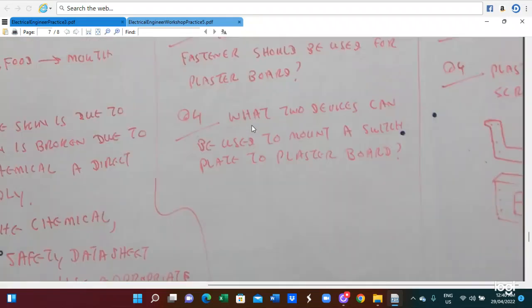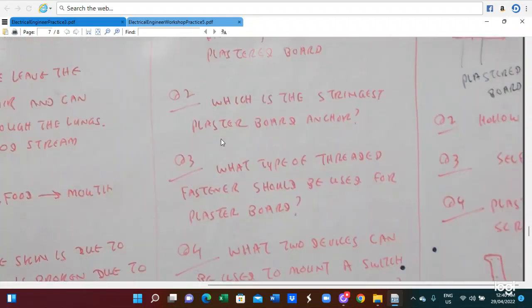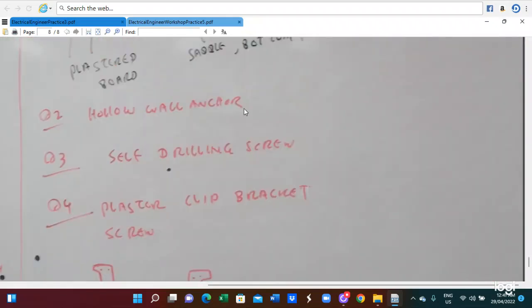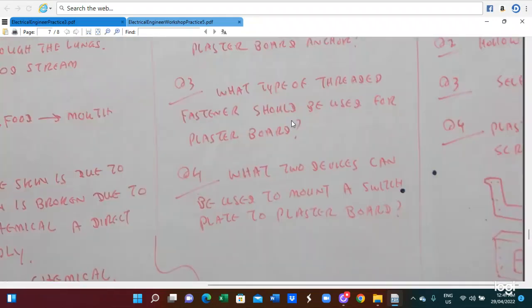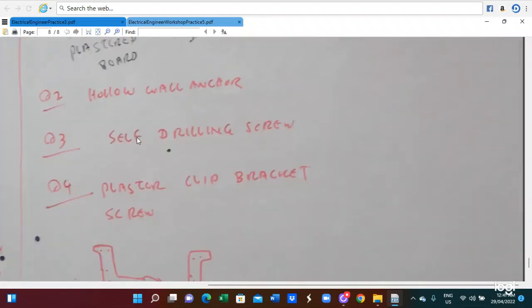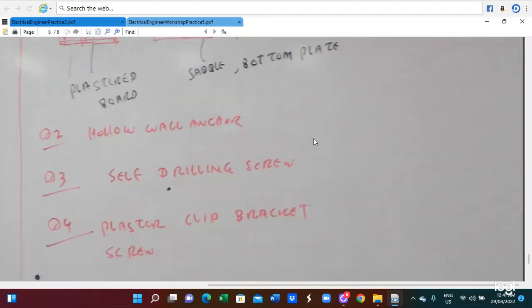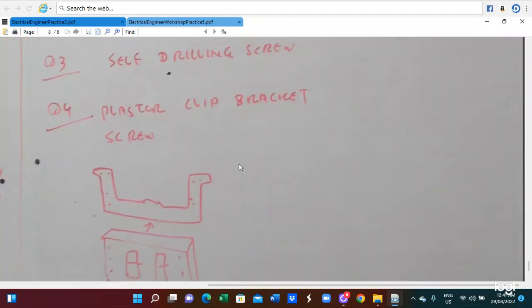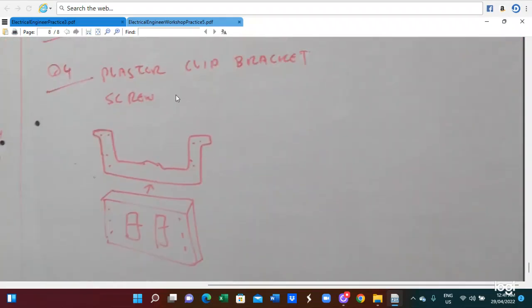And question two is, what is the strength of plaster board anchor? Plaster board anchor here, there's a hollow wall anchor, strength of plaster board anchor. Question three is, what type of thread fastener should be used for the plaster board? In this case, we can say that a various screw must be utilized. And also, what two devices can be used to mount the switch plate to the plaster board? The answer is the plaster clip, bracket, and the screw must be utilized.